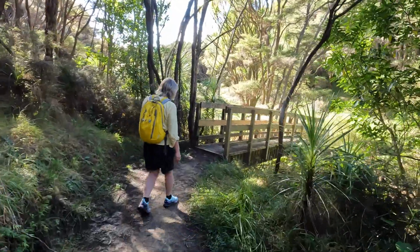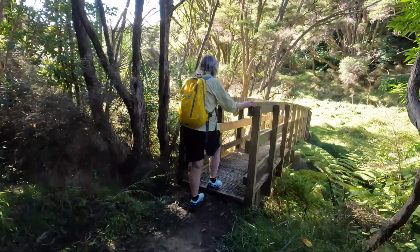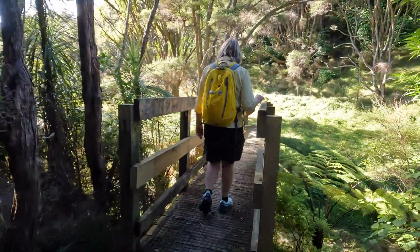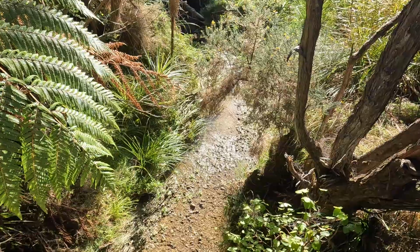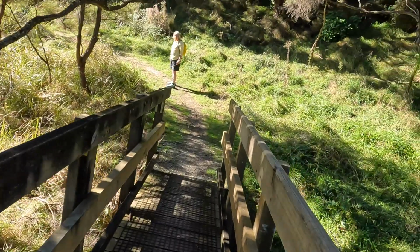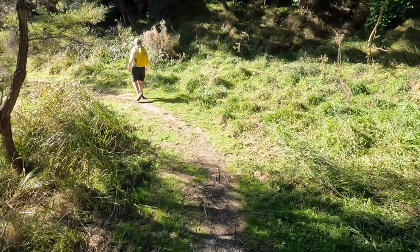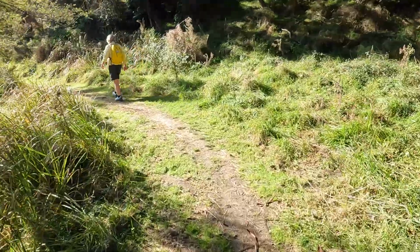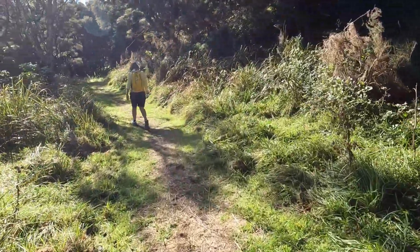Whoa, look at this. Yeah, nice little bridge across the creek here. Looks nice down there. Got some blue sky. Oh, good. We're down the bottom now, are we? Excellent. Opening up a bit. Yep, that's good.